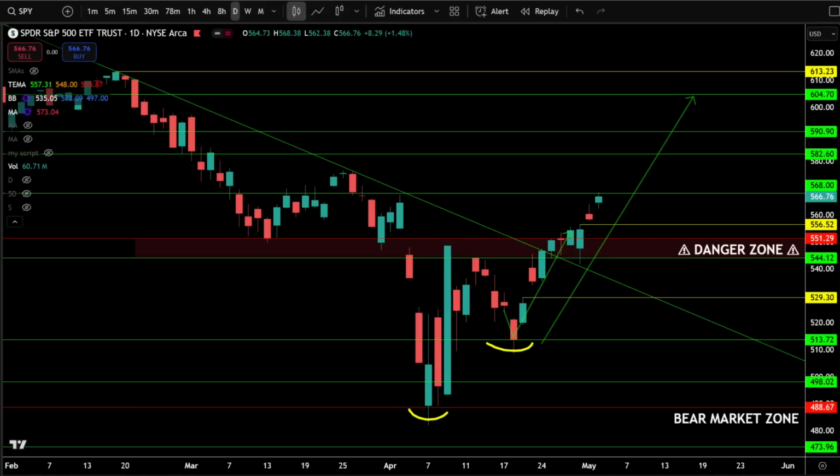This week coming up is going to be a very important week, and I think it should be very simple to trade if you are looking at the price action on the chart. And I want to talk about those critical levels for you today. So first, I want to look at SPY.